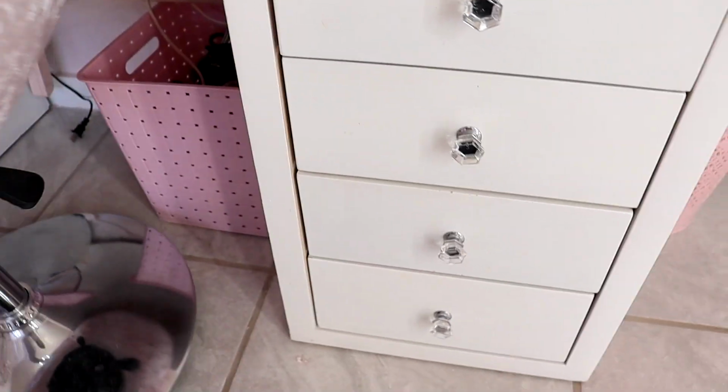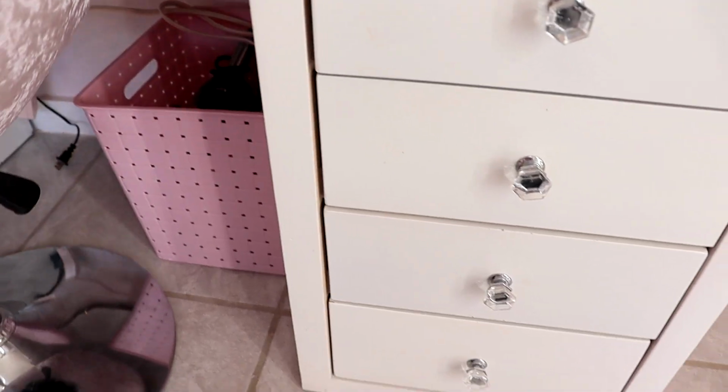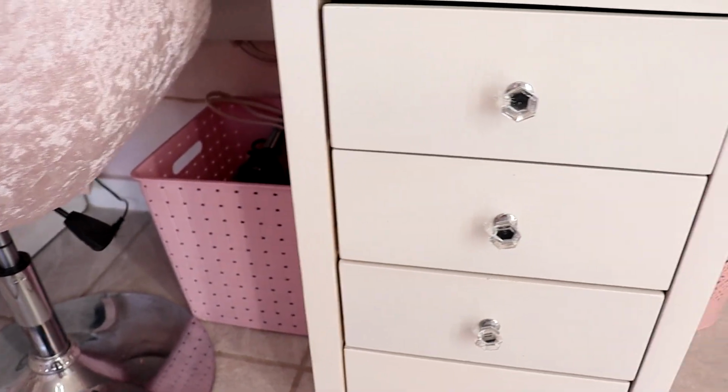And then as you guys saw, I went ahead and moved my hot tools to this bin that I got from the At Home store. Literally all of my hair tools are in there. So I love it because now it just looks neat and organized and they're not in the way. So that's what I like about it.